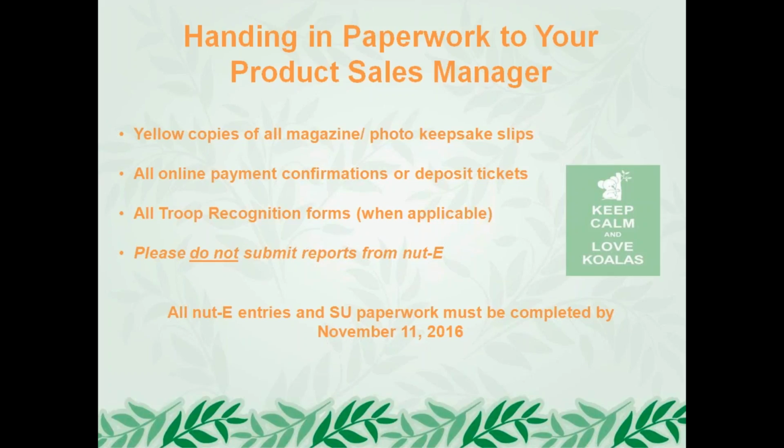What we'll need back from you, though, are the yellow copies of anything that you submit to QSP as far as the magazine and photo keepsake slips, the online payment confirmations, and the troop recognition forms. That's all due to us by November 11th.